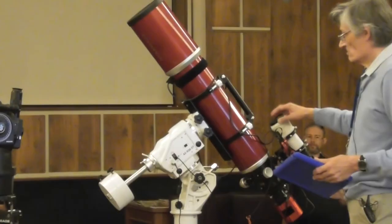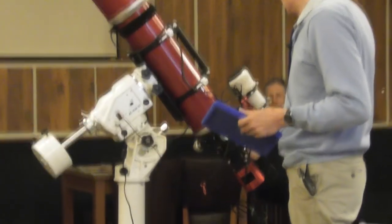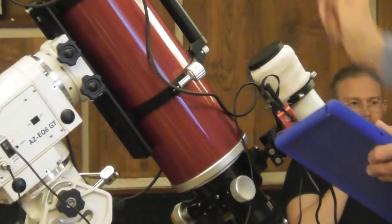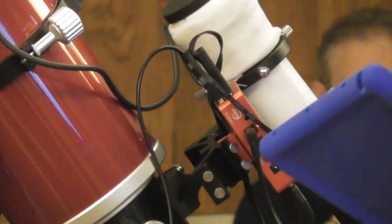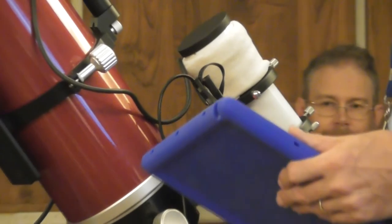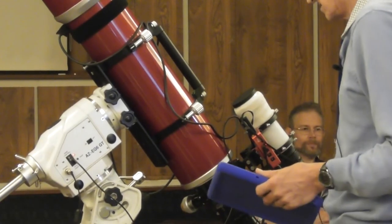which will allow it to physically track the object rather than just relying on the accuracy of the worm gear. The guide camera will actually look at the star images and will physically make adjustments to make sure that the mount will track for as long as you want it to, really. As David said, if you go more than about 2 minutes, you're just going to start getting satellite trails and aeroplanes and all sorts of things. So I don't normally go more than about 2 minutes.